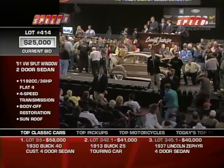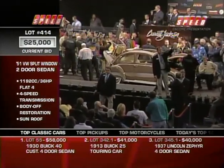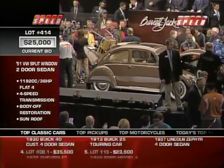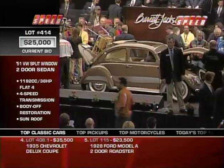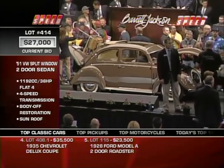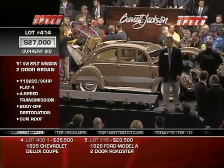Well, besides the rare split window body style, this one must have every little bolt-on option you can fit on a bug. It's got the big sunroof, there's that luggage rack out back, a lot of chrome bits, the fender skirts. Just can't imagine anything else that could have bolted to this little car.